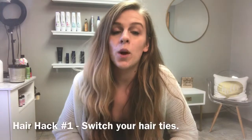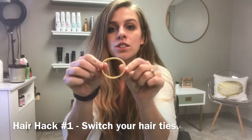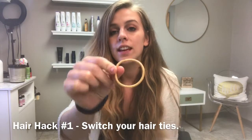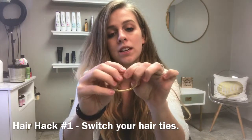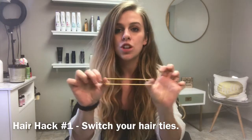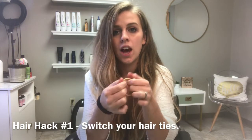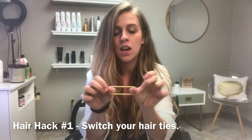So tip number one is switch your hair ties. Most of us are used to using a hair tie kind of like this. Thankfully it doesn't have the metal, but it does have a little bit of hard glue that can snag your hair a little bit, and these are just really tight, really hard. You can really feel the elastic pinching when it closes.